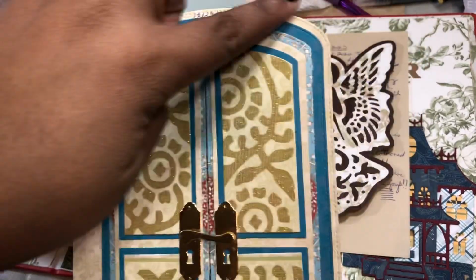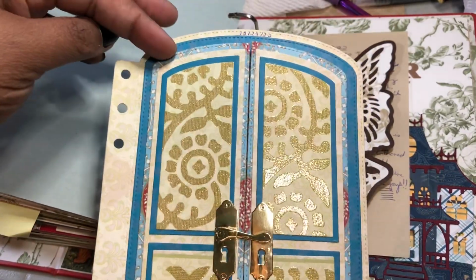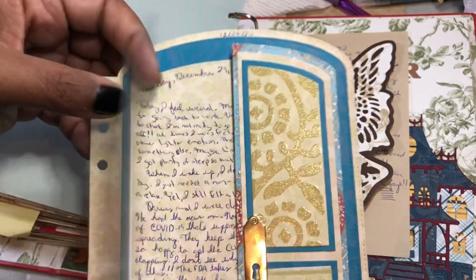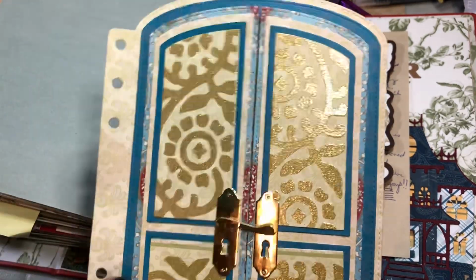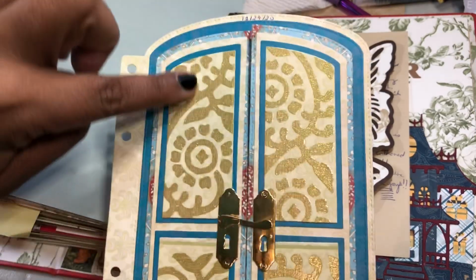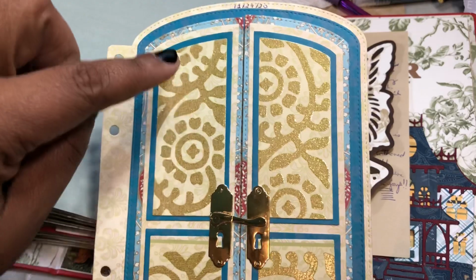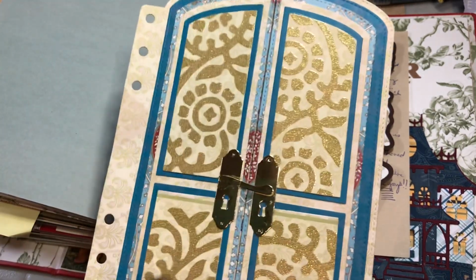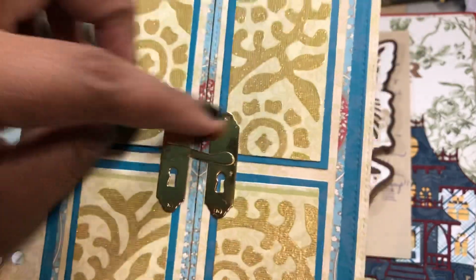So you've got the page itself, then you've got a layer for that. Then you have this piece here that has this flat fold. Then you have a layer on top of that, a layer for that, and a layer for this. And then there's also a detailed layer for the insides of these. Then she gives you these locks and a lock and key thing on here.